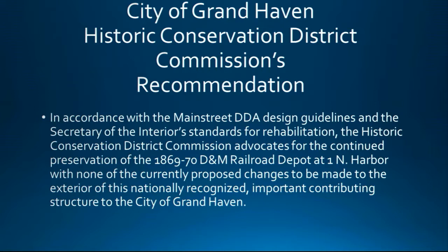So when we gave our recommendations, it was with a lot of research. We were studying the museum, or the depot, it used to be the museum. We went several times inside and looked at it and thought about it. We also did research with a variety of the library and the museum too, and looked at the Main Street DDA design guidelines.